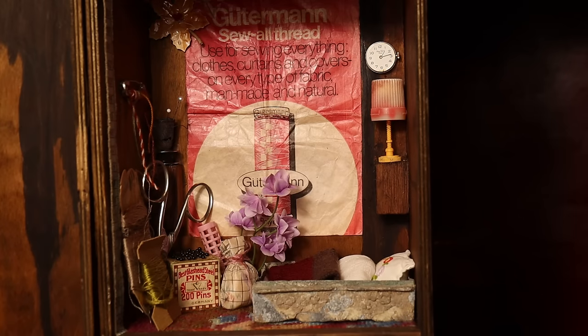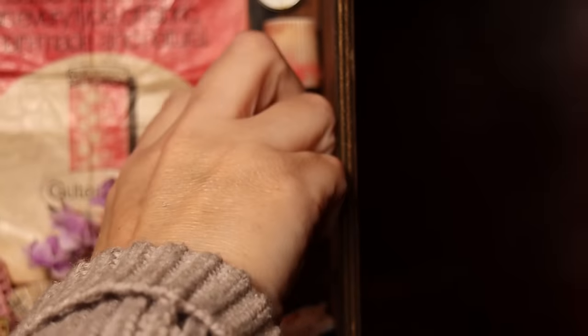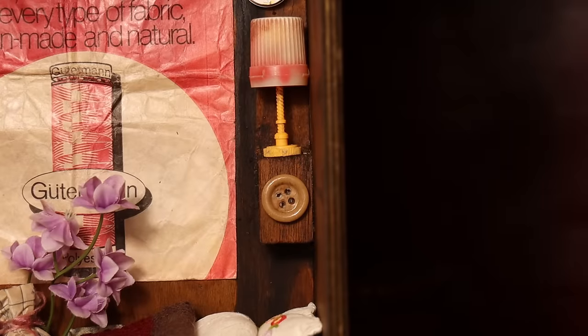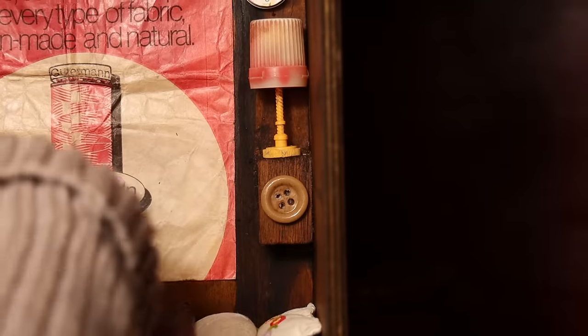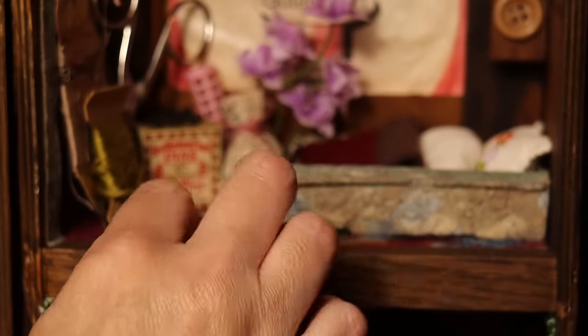Should I stick a button to the... Yes, stick a button everywhere. Buttons are another thing that you lose and you never find again. Trying to get the wax out from the middle. We'll get it out with a pin in a minute. The other two, I think I might just leave lying on the floor. I like the idea of them just being scattered on the floor while she's been working.